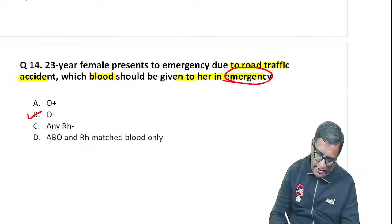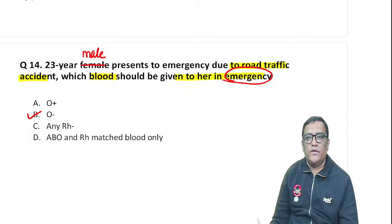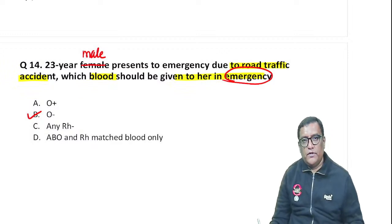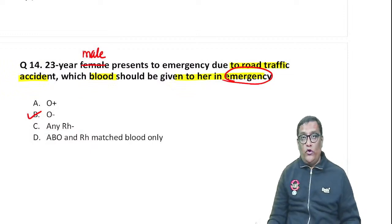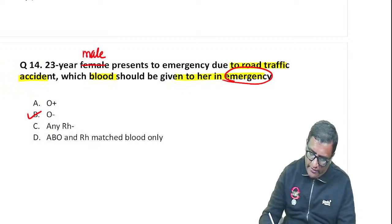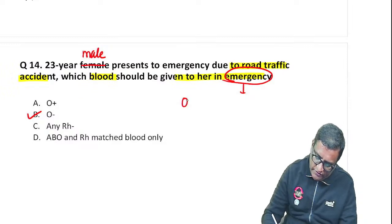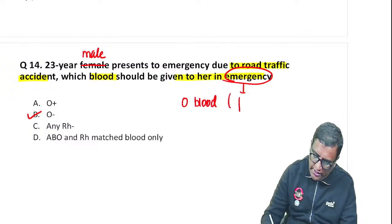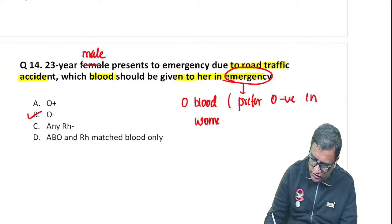Same question, if I give a 23-year-old male, is there any change or the same answer? If I give male, then you will write O positive, and not O negative. So in emergency, we give what? Yes, in emergency, we give O blood group. And in brackets, I'll write: prefer O negative in women of childbearing age.